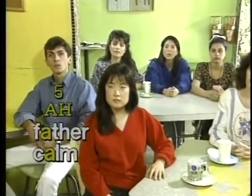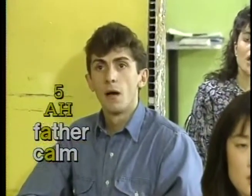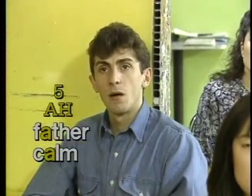Now, we've assigned a number to each vowel. The largest stretch opening is called number 5. Ah, as in father. Father. Or calm. Calm. Commonly mispronounced as, my father was calm.